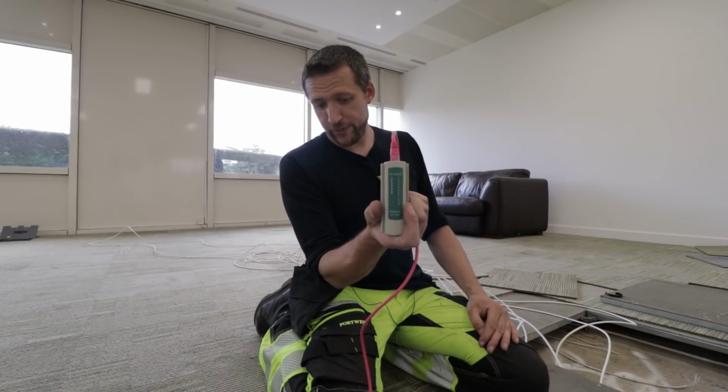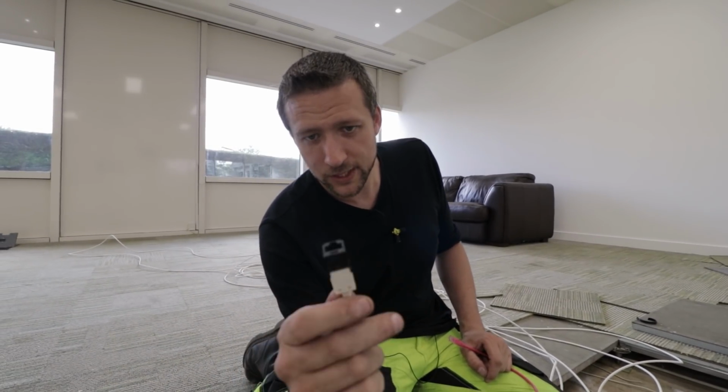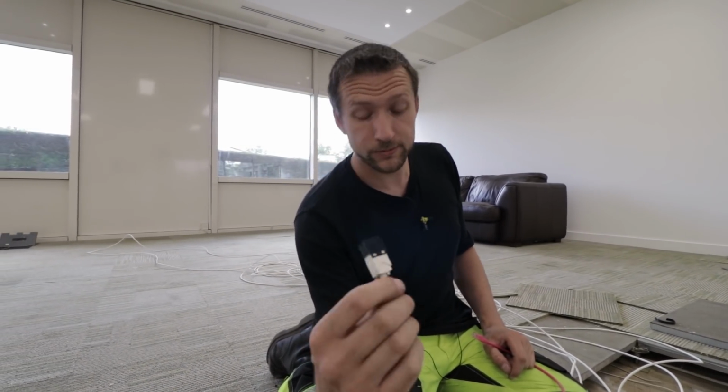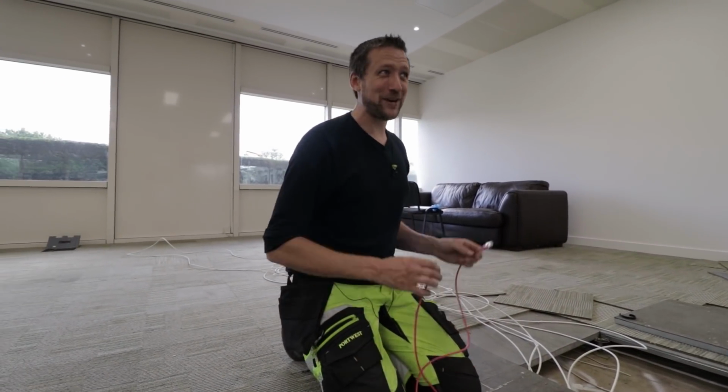So I don't understand that. I've actually never come across that before. That's the first time I've seen that, but I'm guessing these jacks, they've wired them back to front for some reason. Strange. Good luck to the guys doing the server rack here.